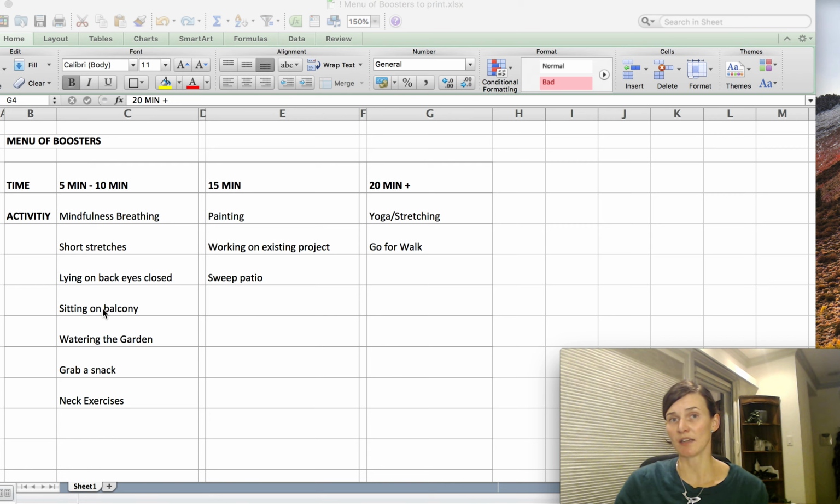Sitting on the balcony, sometimes I would just go sit out in the sun and rest in the sun. Watering the garden, grabbing a snack, eating was great. If you're not eating small amounts frequently, you need to start doing that. A lot of symptoms occur because of low blood sugar, and it actually took me way too long to learn that I needed to eat before I got hungry. And this might be the case for you too.